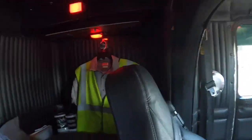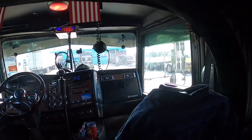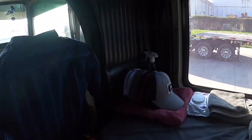But it's a good looking truck. I've been working on it slowly, and I'm pretty happy with the progress I've made. But there's plenty of other things I still want to do to it. But I'm very, very happy the way it's been coming out. But let me know what you guys think about the interior. If it looks good, looks all right.